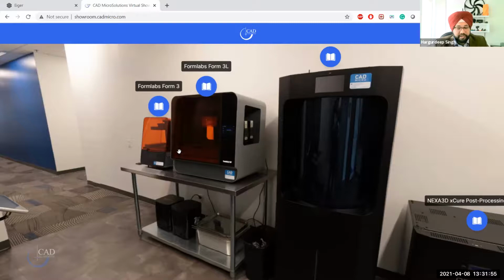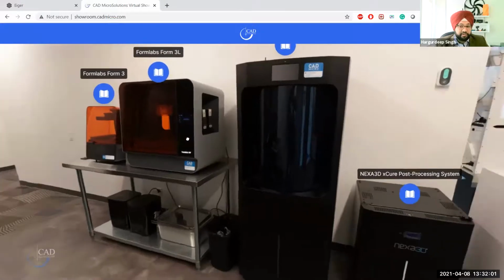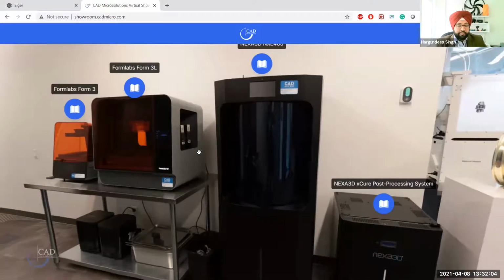A lot of medical devices are being produced by this. If you're looking for high aesthetics, if you're looking for elastic materials, right? Like if you want to simulate some of the behavior of flexible materials, SLA is great. So this is your Form 3.